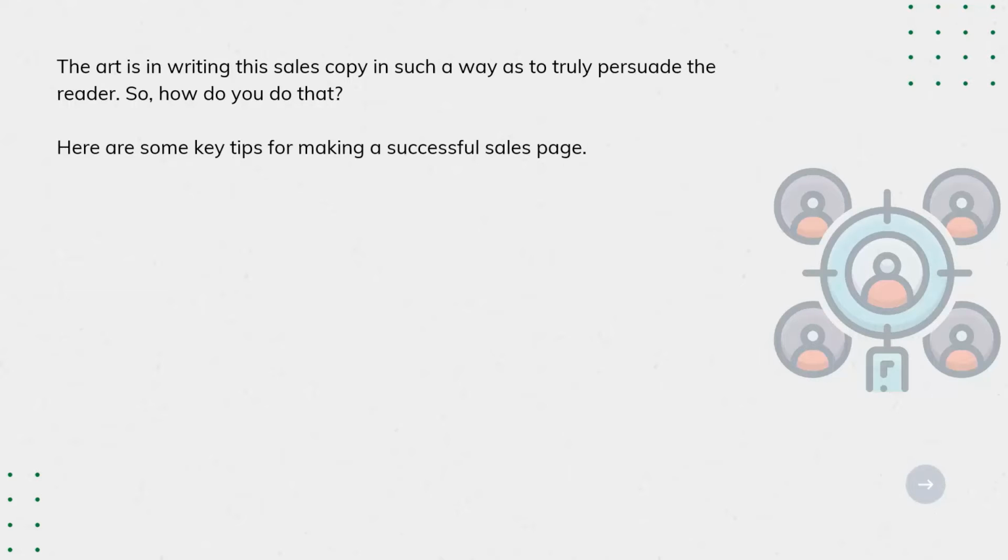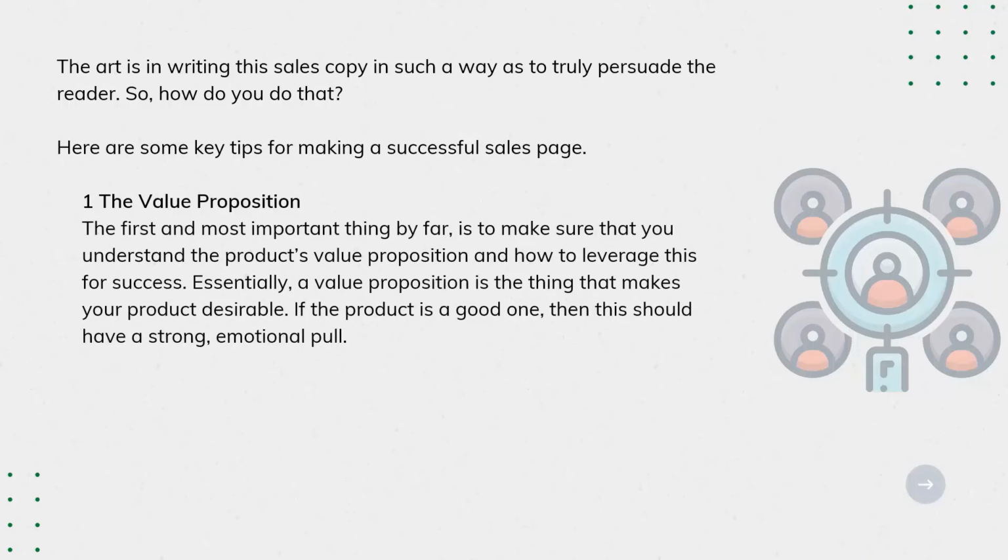1. The value proposition. The first and most important thing by far is to make sure that you understand the product's value proposition and how to leverage this for success. Essentially, a value proposition is the thing that makes your product desirable. If the product is a good one, then this should have a strong emotional pull.